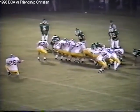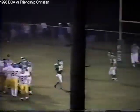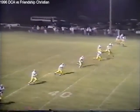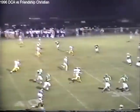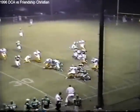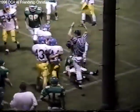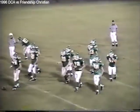Thompson drops back to pass. Complete. Touchdown, Wildcats. Ball is thrown to Mitch Hearn. Patterson in for the point after. Kicks up. Good.